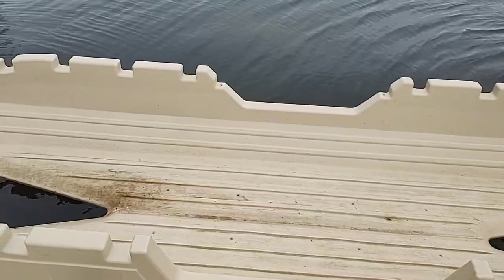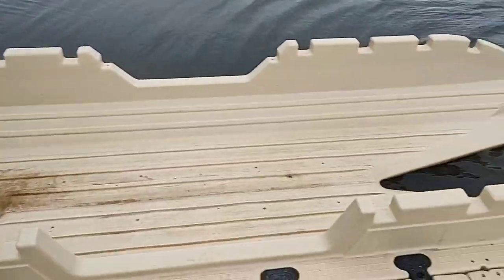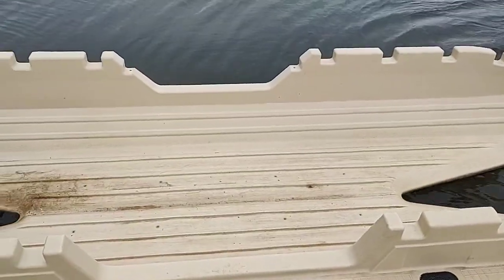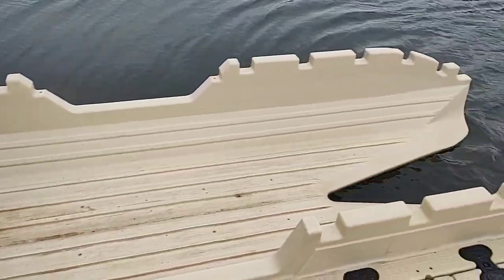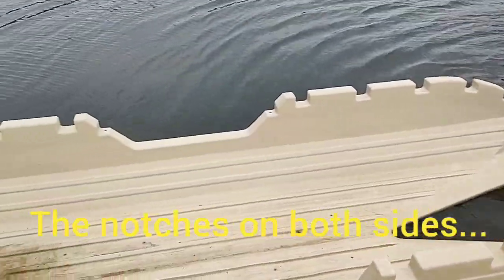It's got a place for, I think those are for your paddles. So you can kind of lock it in, so when you step in there, you don't lose your balance. And you can pull yourself in.